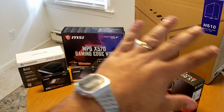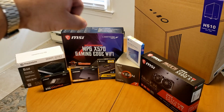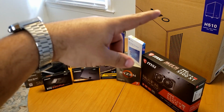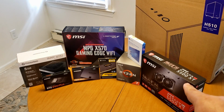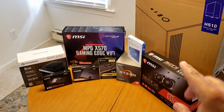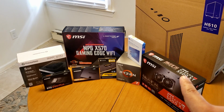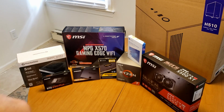Alright guys, so now we're just going to do a quick overview on the parts that I got. First part I got is that case there. NZXT, I guess it is. It's supposedly a very good case. The other thing we got is the Radeon 5500 XT. I'm not going to be doing like 4K gaming or anything like that, so I figured this was probably my best option. Then obviously we got a copy of Windows 10 there.